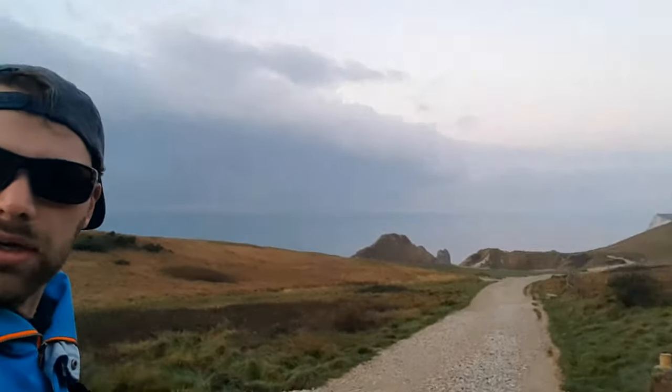I've got today off work for Friday, so I wanted to make something of the day really. I came up to Dorset last night in the camper van and just parked up somewhere. So I'm going to head down to Durdle Door this morning, just on the way now. It's that rock you can see sticking up there in the background.